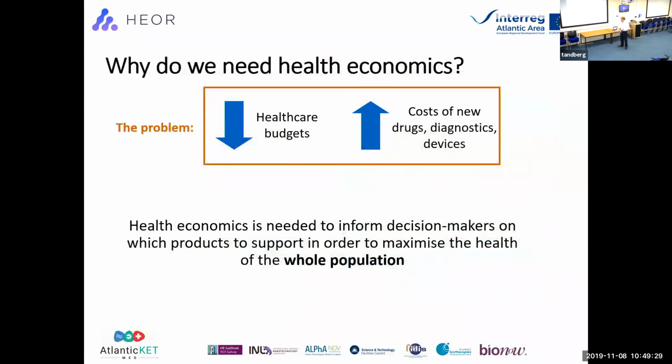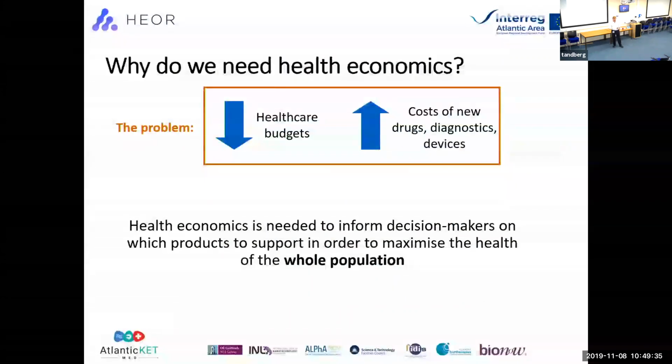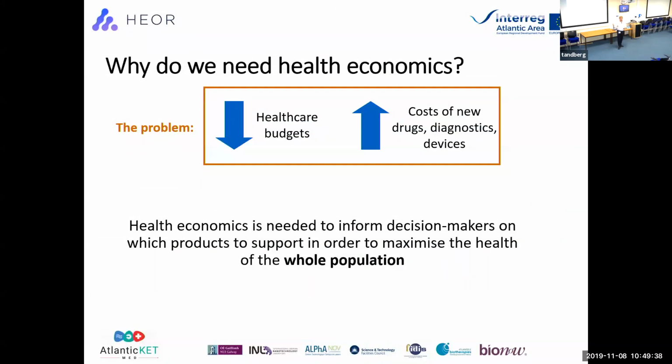So then, okay, healthcare is important. We spend a lot of money on healthcare. Why is it important to me? Why are economists interested in that? Oh, well, it's the age-old problem. We have decreasing healthcare budgets, potentially.